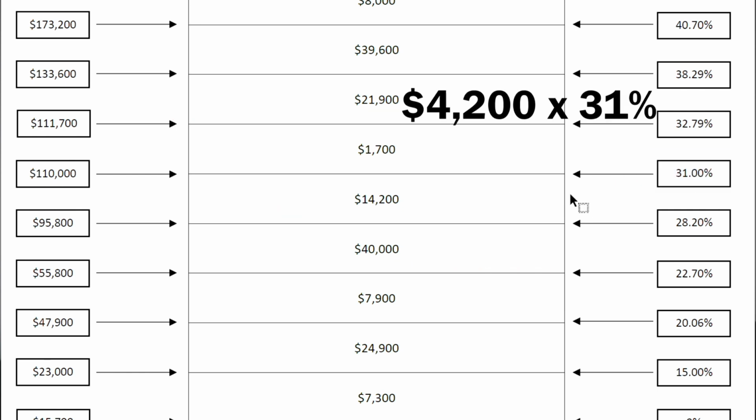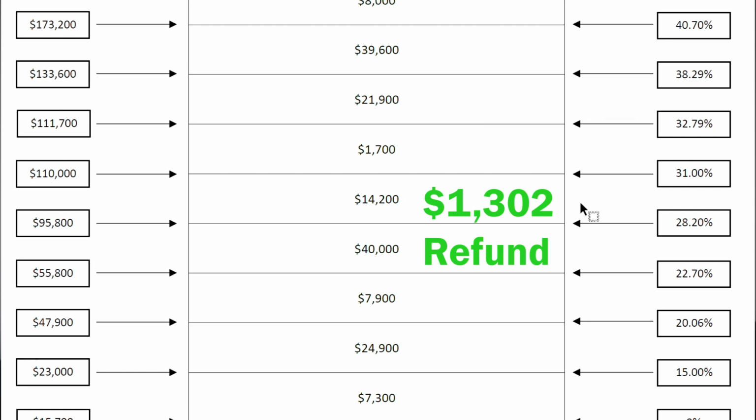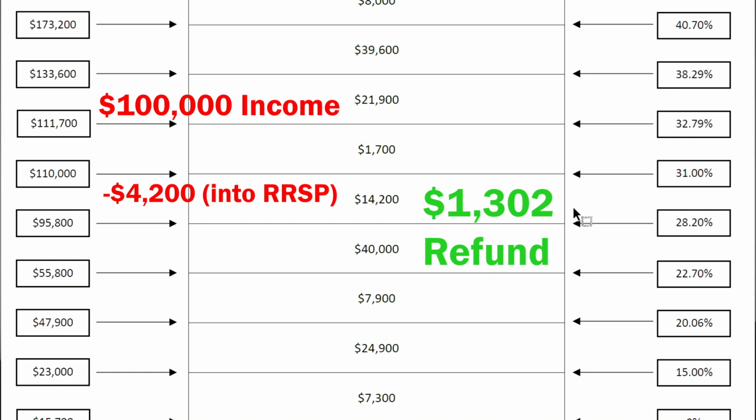So we would go $4,200 times 31%, and that gives me exactly $1,302. So essentially, in theory, I would get a tax refund on my RRSP at the end of the year when I file my taxes of $1,300 if I made $100,000 and I put $4,200 in my RRSP.